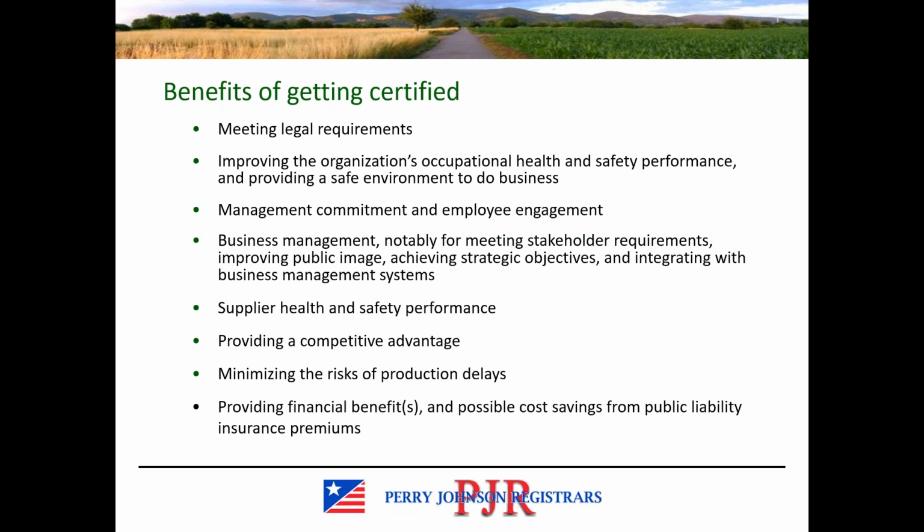And besides minimizing production delays, there can be other financial benefits. Depending on the industry and the insurance carrier, sometimes there can even be discounts associated with insurance premiums related to having a health and safety certification.